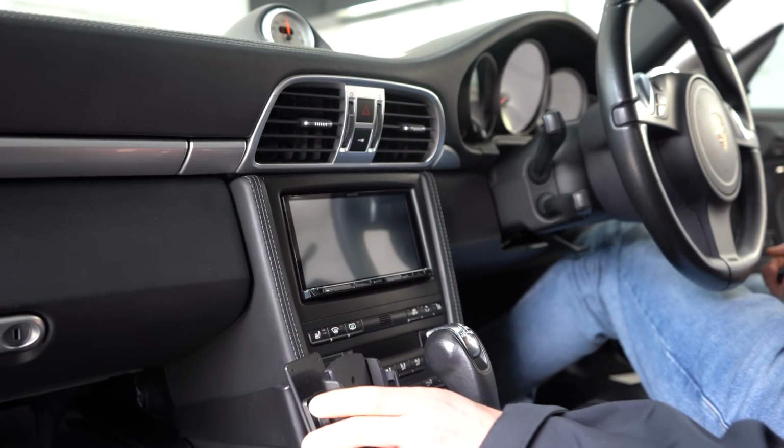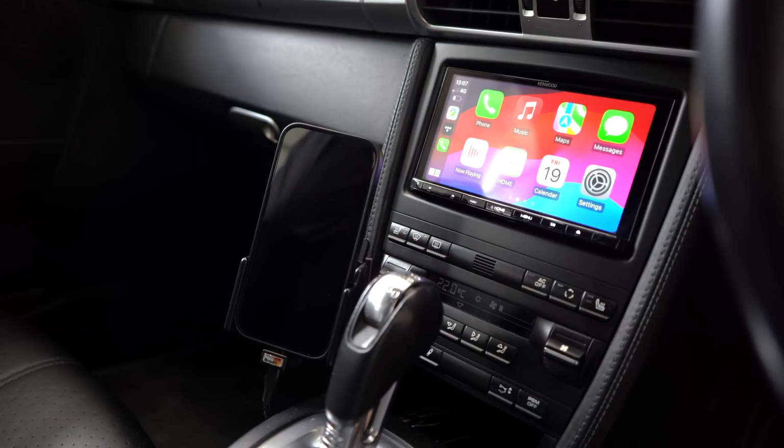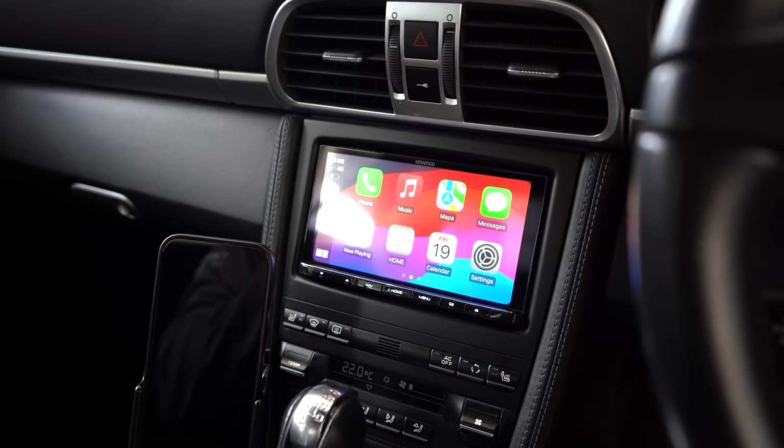Customer's gone for an additional phone cradle because they wanted a proper cradle where they just dock the iPhone in and it just straight charges. No having to manually plug a lead in. She just plugs her phone in, turns it on, it charges. That's a fast charger as well.